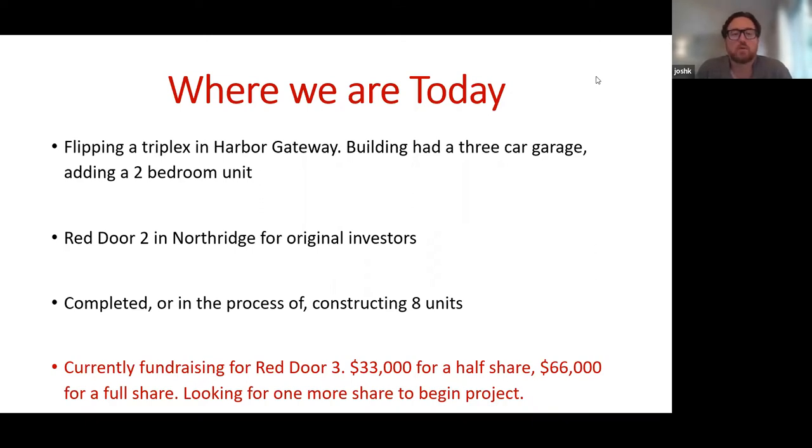When all is said and done, we will have completed or be in the process of constructing 8 units. And actually, I did the math again, and it's 9 units. And we're fundraising for Red Door 3. Our shares are $33,000 for a half share. We sell half shares, $66,000 for a full share. And we are 1 share away from beginning that project.